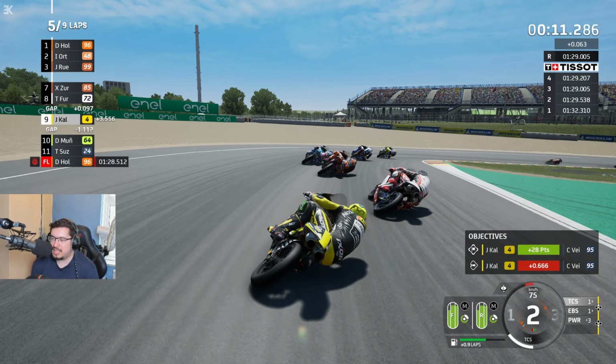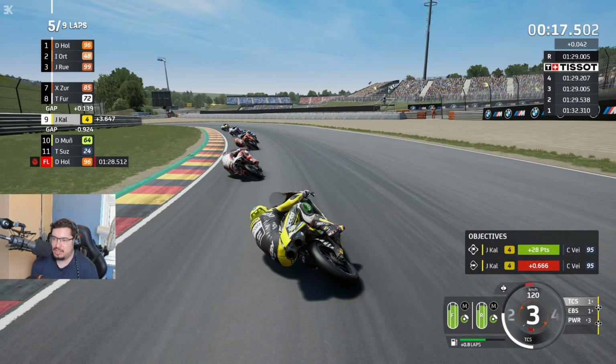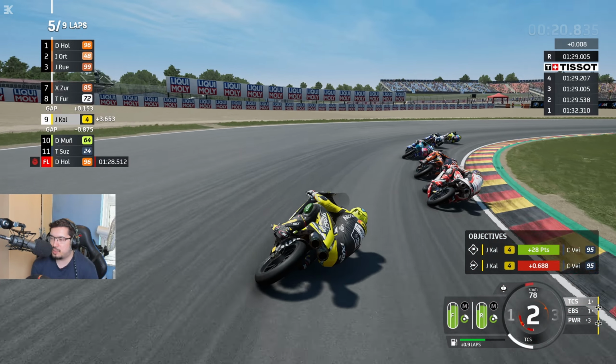Looking to the inside of Zabi. He's looking to the inside of Alonso now. He's gone a bit wide again, as Kelso's got past Via in all of this. Great move from the Australian, and one of his best races of the year.